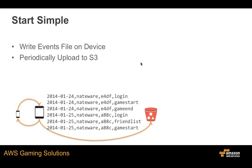Don't worry about all the analytics and analysis you're going to want to do with it. Just get it on S3. The main thing is if you don't collect the data, you can't analyze it. Just collect data from day one, put it onto S3, and come back to figure out what you're going to do with it later.